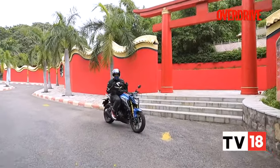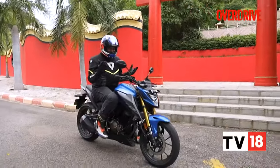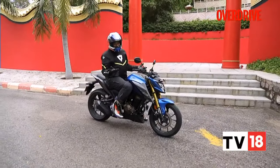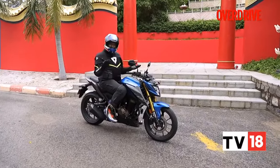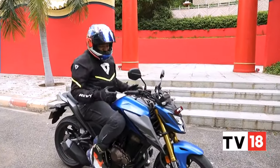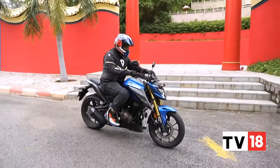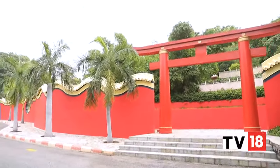So yeah, it may sound a bit down on power and a bit high on the asking price, but then again, the Japanese reliability, the Honda refinement, the cost of Honda service, all of these are positive factors that will continue to work in the favor of this motorcycle. Well, the Honda CB300F does find itself in the midst of really tough competition, given there is the KTM 250 Duke and also the BMW G310R.